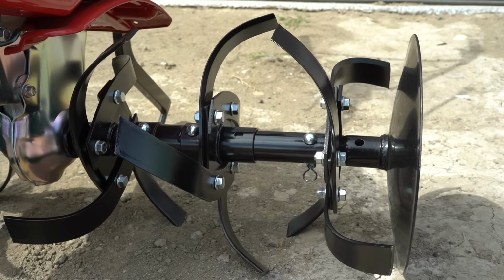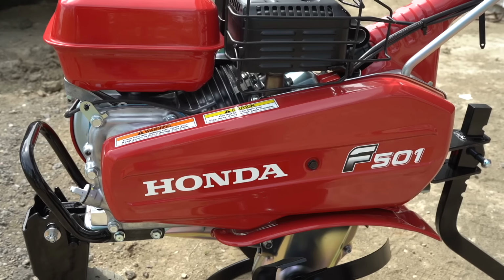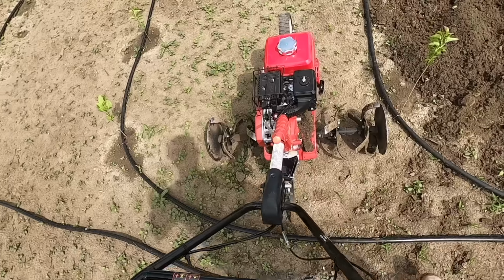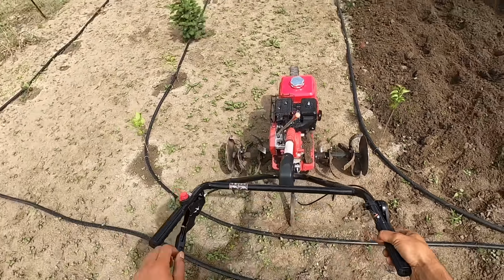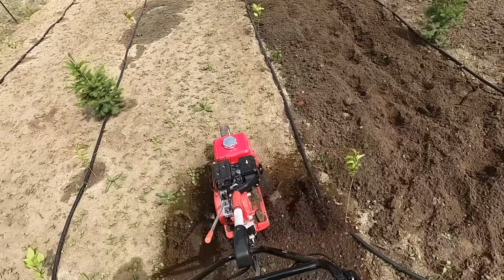And because when I buy a new toy like this, I feel compelled to put it to use immediately, I took it over to the eco buffer and got straight to work. And let me tell you guys, this thing is fun to use. It's an absolute beast and just chews through the dirt.